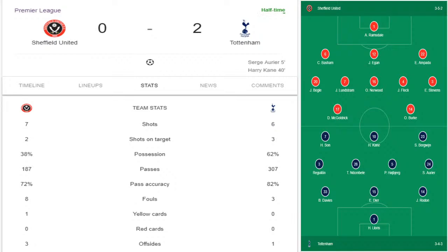So Sheffield United 0, Tottenham Hotspur 2 at half-time. Goals scored from Serge Aurier and Harry Kane, and very much deserved at half-time, Kevin. Yeah, they've been the better side, haven't they, Tottenham? They've dictated the pace of the game, whether that's been quick or whenever they've decided to slow it down.